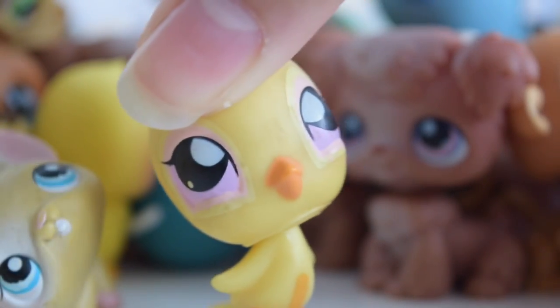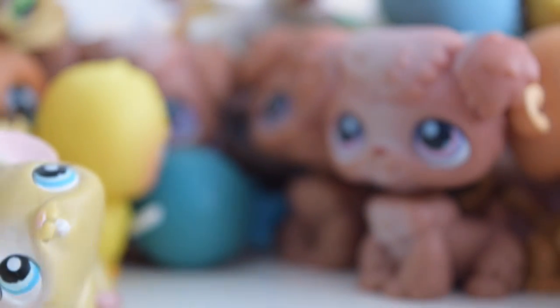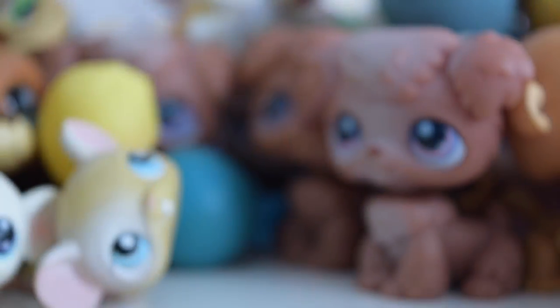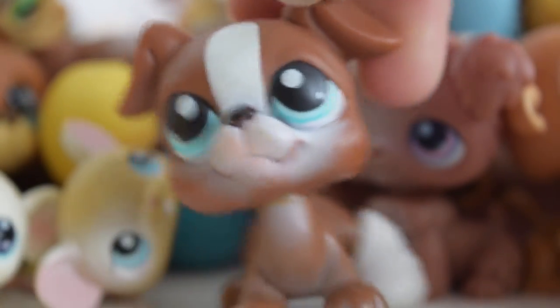So yeah, here's a cute little yellow bird. Very, very cute. I've never seen that before. I might keep it, but I'm not sure. Here's another Licky Licky. We've got this Maltese. I'm pretty sure it's a Maltese. I think I searched it up once, but I can't tell. I don't know. Here is a boxer dog.